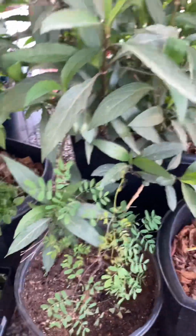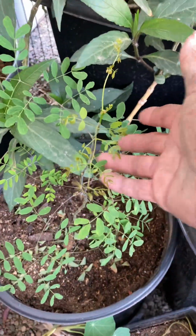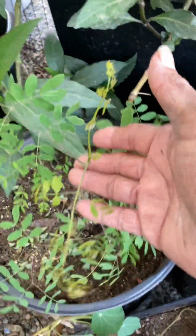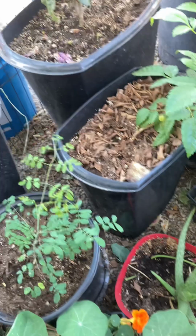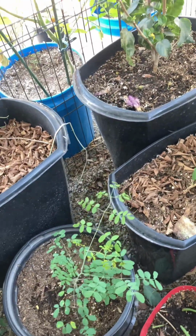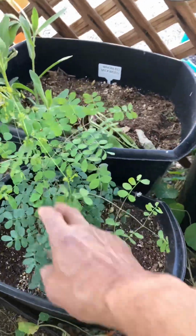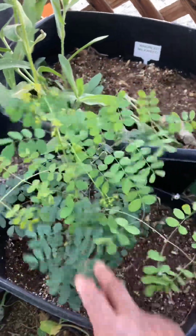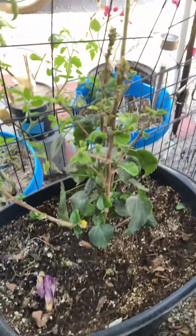Yesterday, I repotted the Mexican yellow bird of paradise. This one has grown quite a bit in just a couple of days. I repotted this one, and I had already repotted that one in the last video that I did, but you can see the new growth that's on that plant. It's really getting big.